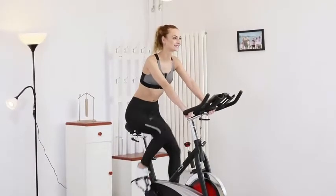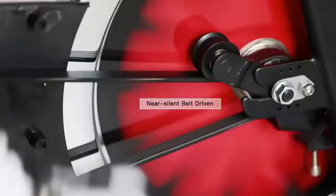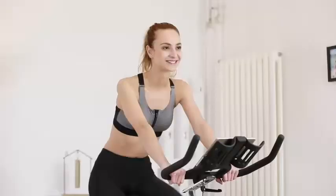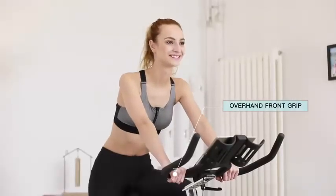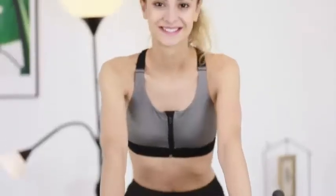The bike is designed with a high-quality belt. It is wear-resistant and maintenance-free. Giroto X2 bike uses magnetic resistance. It is without friction and near silent.